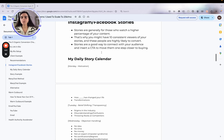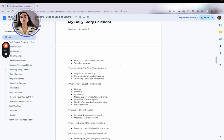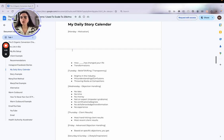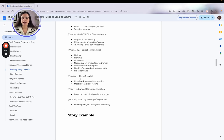Now, in order to not burn out, have a specific flow when it comes to your story calendar. For example, Monday could be a motivational one: whatever changed my life, any transformational stories. Tuesday is belief shifting and transparency, like any specific stigma in your industry, any misunderstandings, confusions, myths. And you can also throw rocks at different methods or competitors.